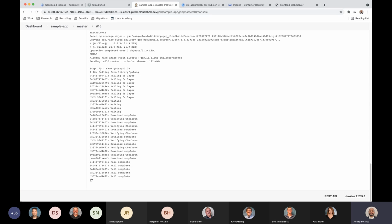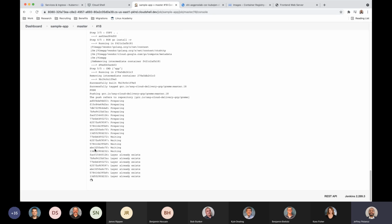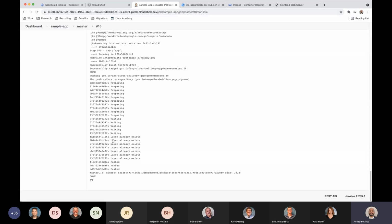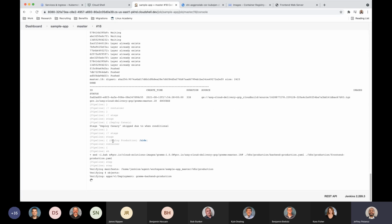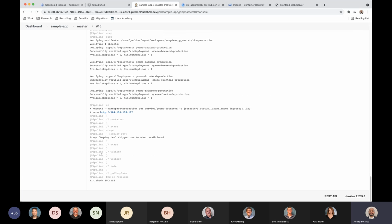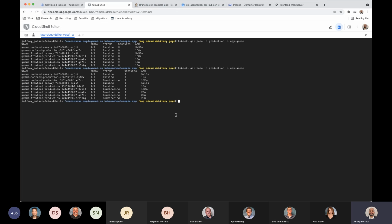Okay, here's step 1. Success. Moving on to step 4, correction, step 5. And mission accomplished. That build is completed. Let me go back to the dashboard. We have a sunny forecast for the master branch, actually for all 3. That build is successful. Now let's see what's happening to the pods in real time.